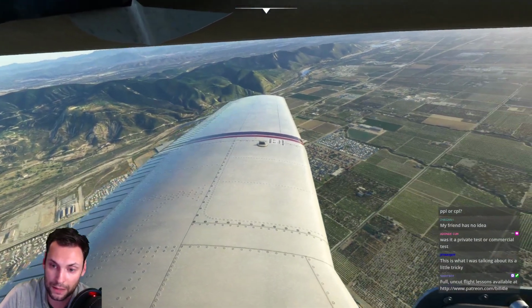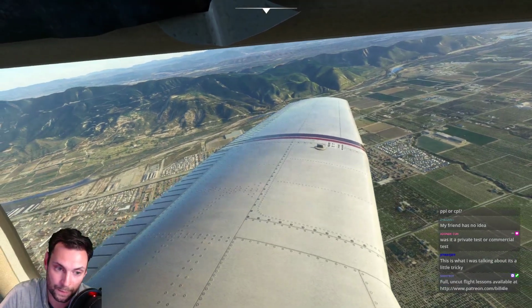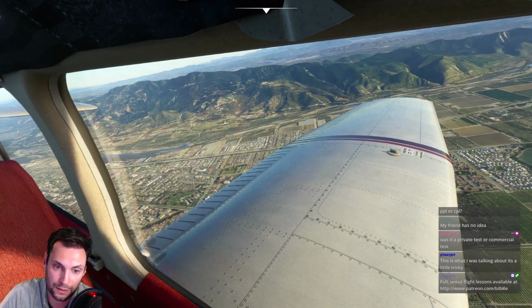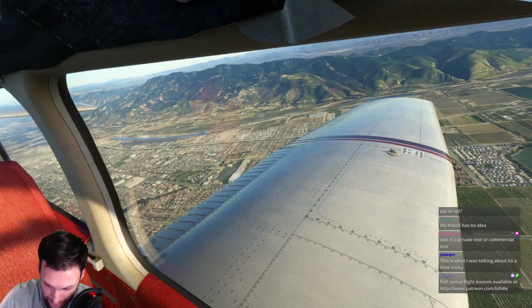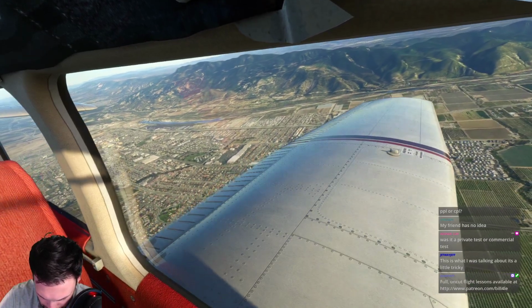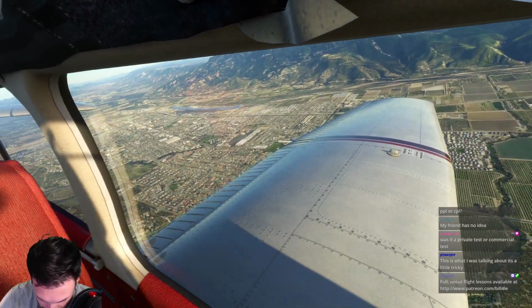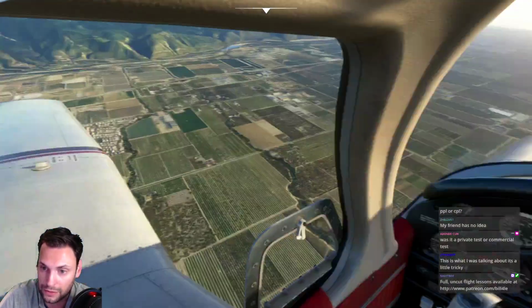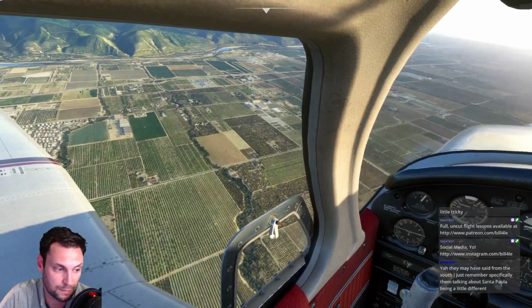Camarillo really shouldn't be bad at all. You're just entering the downwind. But this one is a little bit trickier, and it would help if I pulled up the information on this thing. Elevation. Let's look at the AFD here. I don't even remember what the pattern altitude was. 850. Okay, so pattern altitude is 850. Should be good on altimeter.